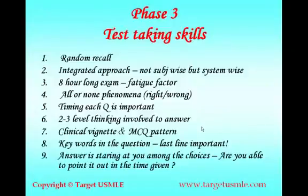And most questions are usually a clinical vignette pattern. So a clinical scenario is given, but mainly maybe testing a basic science concept. Some of the questions involve two-step, three-step thinking. And you will also understand, as you do more questions, that there are key words in the question. And the last line is sometimes the only sentence that you'll probably have to read to answer the question. So you get used to, or tuned to, this way of thinking as you do more and more questions. Now, remember, the answer is just staring at you. The exam tests whether you're able to point it out in the time given.